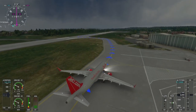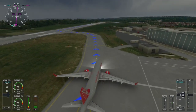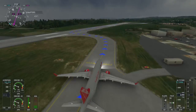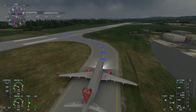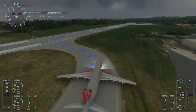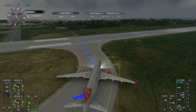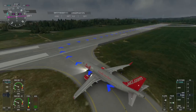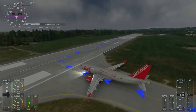So we'll get lined up for the runway. Make sure we get our clearance. And then we'll be off, guys. So this is where we arrived the other night. We did land here. We had to do the turn around there and then come back. So we'll do that. There's nobody on the runway, nobody coming in, so we're all good.